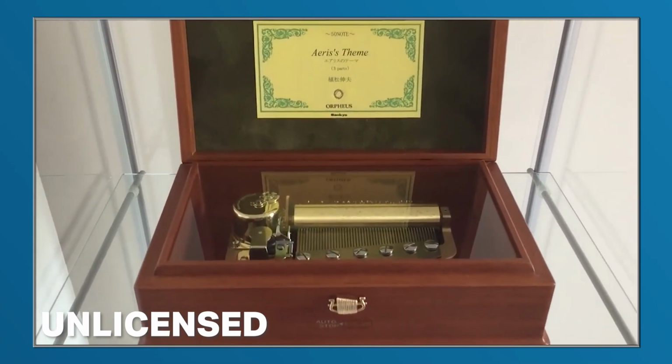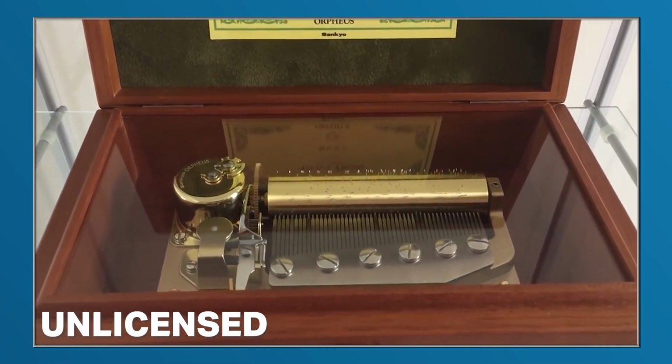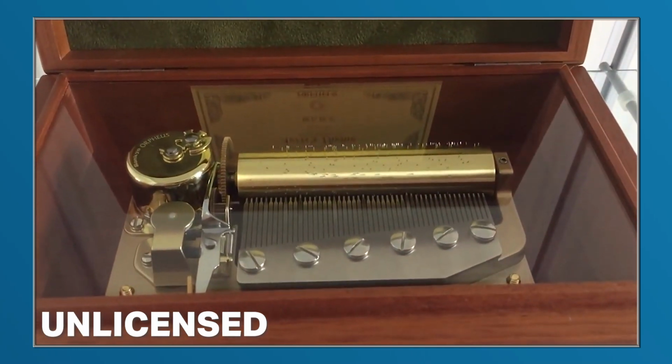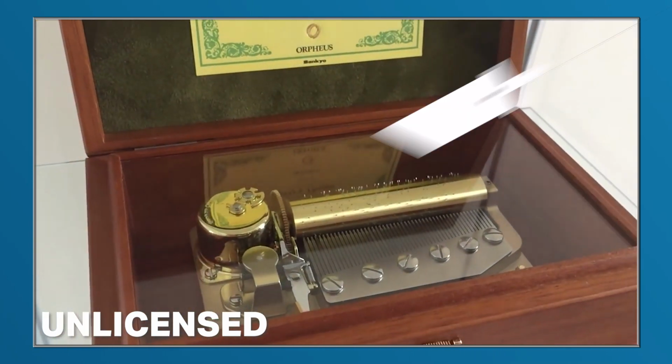Due to production halting in such a sudden manner, it's also possible to hunt down versions of the music box that did not get selected or were completed after DigiCube had gone bankrupt and were thus unlicensed. But even still, they are known to sell for thousands of dollars.